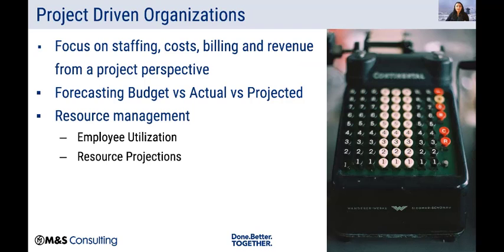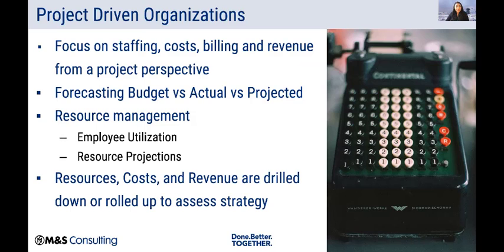There's typically a heavy emphasis on resources, labor, and overhead cost. So essentially resource management, making sure that they have the people to perform on the projects, and that they have sufficient backlog of projects to make sure that all their employees are optimally utilized. So that's important. And then in general, like I mentioned, the drill down and roll up is a very key part of their business assessment, and in terms of assessing their strategy.